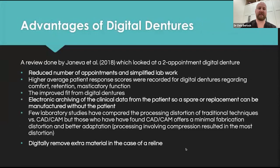So this is my one slide that I kind of hang my hat on because it references a study, and after 11 years of university, I feel like you need that to be legit. So this is the one study I could find that I didn't have to pay for. It's done in 2018, and the benefits of digital dentures. So I can attest to all of these.